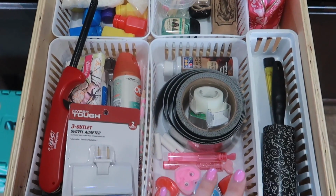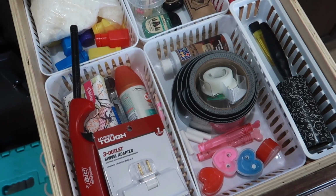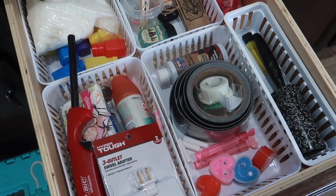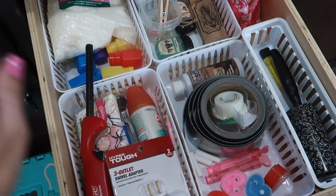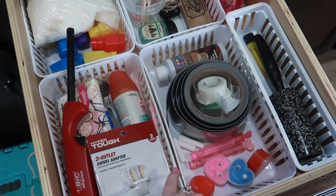It just helps to separate everything and keep it really organized, and that way we can see what we have when we open up this drawer, and I love it so much. So I highly recommend getting these. I use them in the bathroom as well, in the drawers for like toothpaste and stuff.